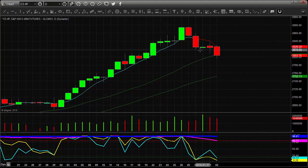We had the first move down. We had a short-term oversold level. We've got a little consolidation, and there's potential here for this ABC correction. And we could be adding to our position today on the gap down.